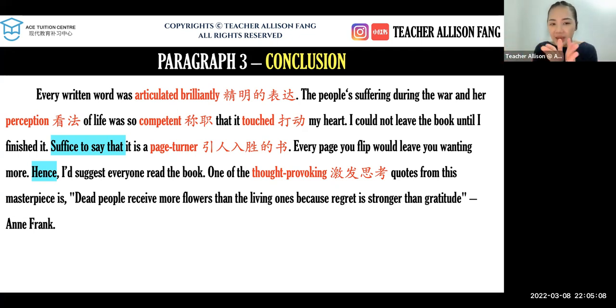So as y'all can see, when we're talking about the current situation, we are using present tense. But just now, when we're talking about the story, about the summary of the book, we are using past tense because it has passed already.